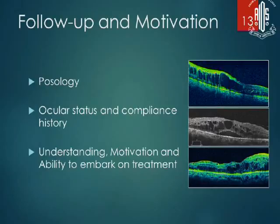Of course, you need to understand, and the patient needs to be told, the posology or the dosing. You cannot tell a patient that you need 3 injections and your macular edema of diabetic origin is going to go away forever. You have to tell him that you need 8 to 9 injections in the first year, 3 to 4 injections the next year, another 2-3 injections in the subsequent years. And if the patient is willing for that, fine. If the patient is not very willing, then you have to consider treatment which is used much less frequently.